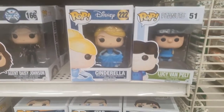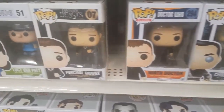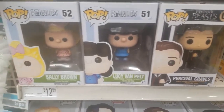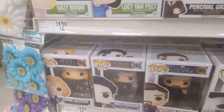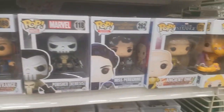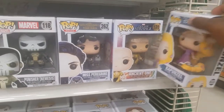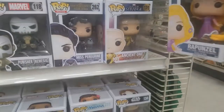I wasn't seeing anything really beyond what was up front. There's a lot of the same stuff in the back. So a lot of Doctor Who, a lot of Rogue One, some Peanuts there, which has actually been a while since I've seen those out. And even those full price, even though at GameStop they had reduced those way down, like they were selling them for around $5 or so a while ago, and that's how they ended up selling them out eventually.